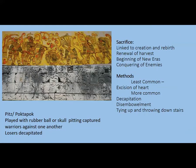And so we're just going to talk a little bit about why they used sacrifice. The sacrifice with the Maya was linked to a couple of things. It was linked to creation and death, renewal of the harvest, beginning of new eras, like a new king or a new dynasty, and the conquering of enemies. The least common form of sacrifice is they'd cut out your heart. The more common is they would decapitate you, disembowel you, or tie you up and throw you down the stairs. Sometimes they would sacrifice young people, but usually they kidnapped somebody from another village, or they would sacrifice people they had conquered.